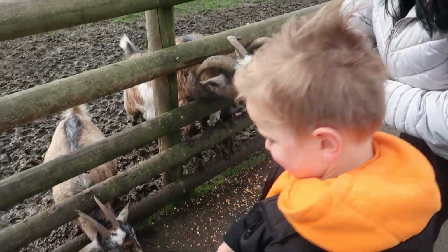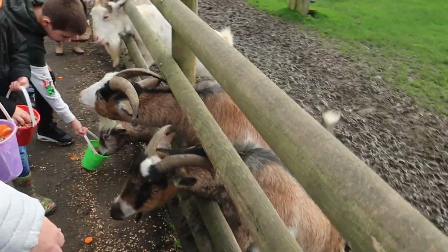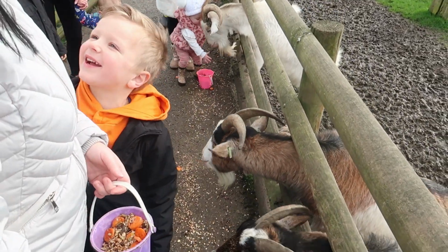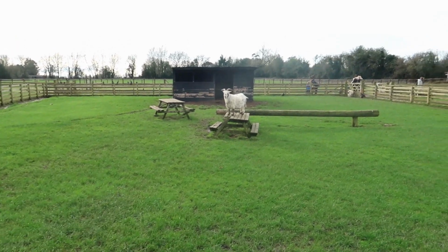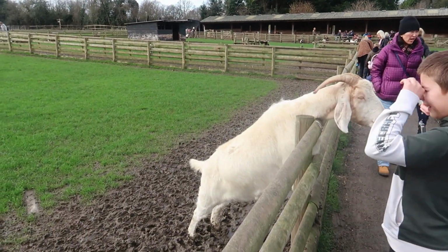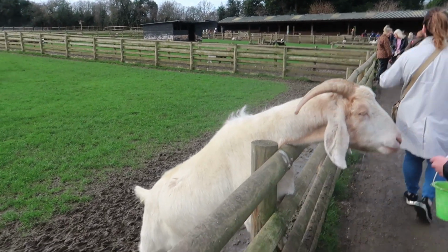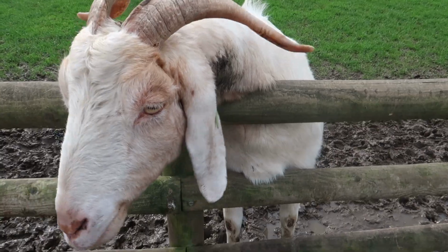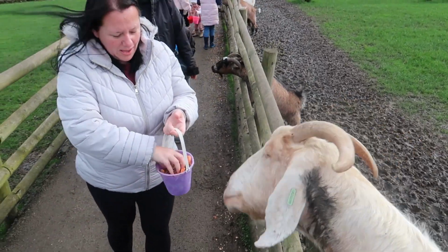You feed the little one. I'm going to give him a go. Oh, it's still up there. Oh, look at him. It's on the gate, look. Oh my god, is that a tree? I thought he had a brown spot. Down there. Do you give high fives? High fives? No, I don't think you're the guy.